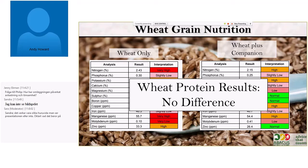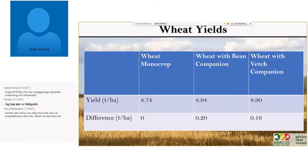I was hoping that the companion cropping would improve our protein results, but last year, harvest 2020, we didn't see any, but it was probably the worst harvest or worst yearly conditions we've had for a long time. So how much you take from one year, it's difficult to say. But we didn't see any benefit in nutrition or protein.